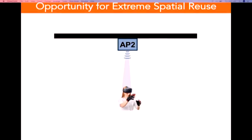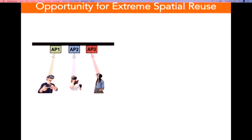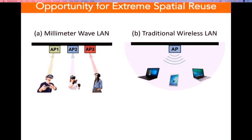However, these millimeter wave radios are quite different from the traditional radios we have today because they use very directional narrow beams to communicate with each other. This means that now we have an opportunity to enable extreme spatial reuse because we can add multiple APs side by side and they can all communicate simultaneously without interfering or having to timeshare the channel. This is something we don't traditionally see in wireless networks today because the antennas are omnidirectional. You place multiple antennas side by side, they still interfere and they time share the channel. Of course, there are many advanced techniques like distributed MIMO and so on, but these typically work only on the downlink and the associated complexity in the system is higher.